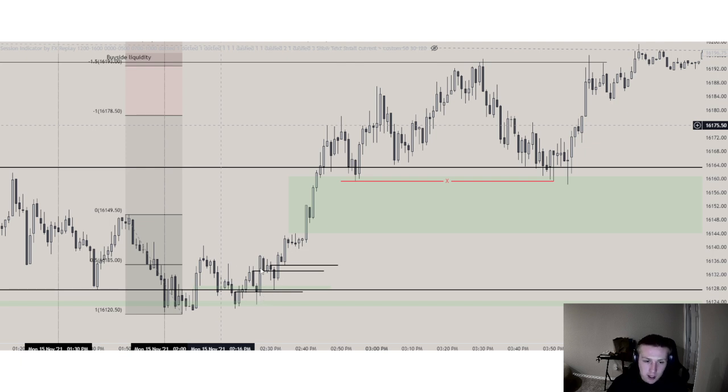And then just look at the down close candles. We have a down close candle here. Then we have a set of down close candles here. And we also have this down close candle. Respected perfectly. We have a series of down close candles we respect perfectly. So just look at order flow. What is order flow currently? And then look at what we have here.